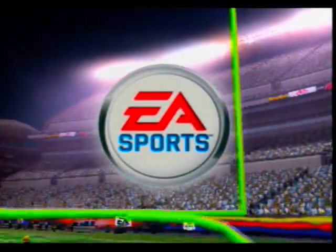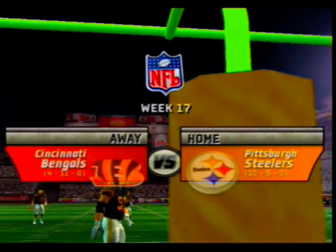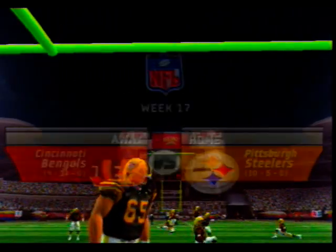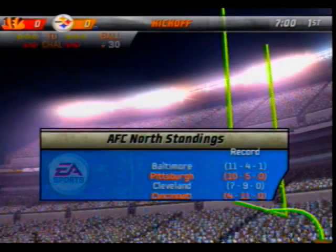The city is Pittsburgh, and the stadium is Heinz Field. We're glad you could join us for this Sunday night NFL contest. Pittsburgh matches up against Cincinnati. The teams have taken the field and lined up for the kickoff, and they're ready to get this one started.